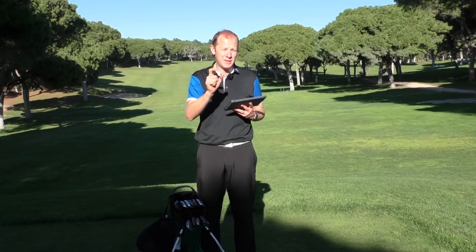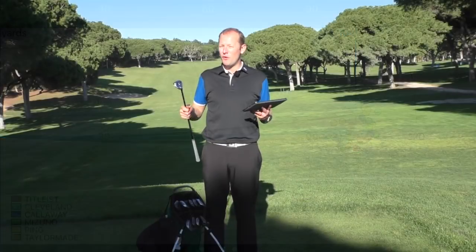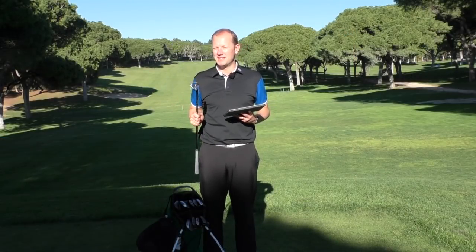Take a look at the pink dots. This is the cluster that I was able to achieve with the Titleist SM7 wedges. And I'd say it was the one that I was the most confident using. And for that reason, for the full pitch shots, I'd probably pick the Titleist SM7.